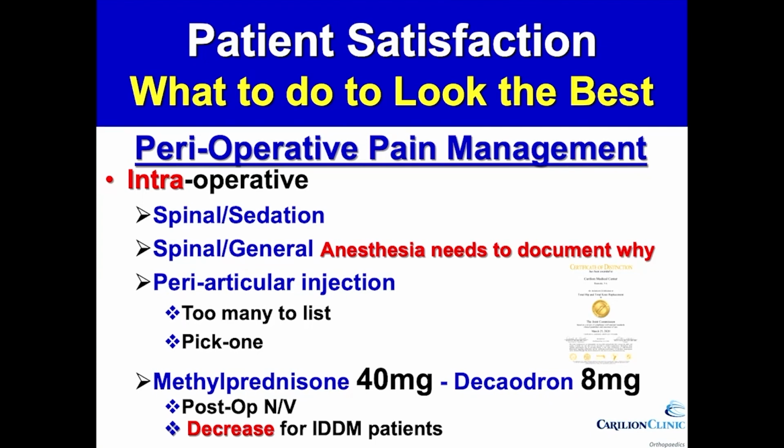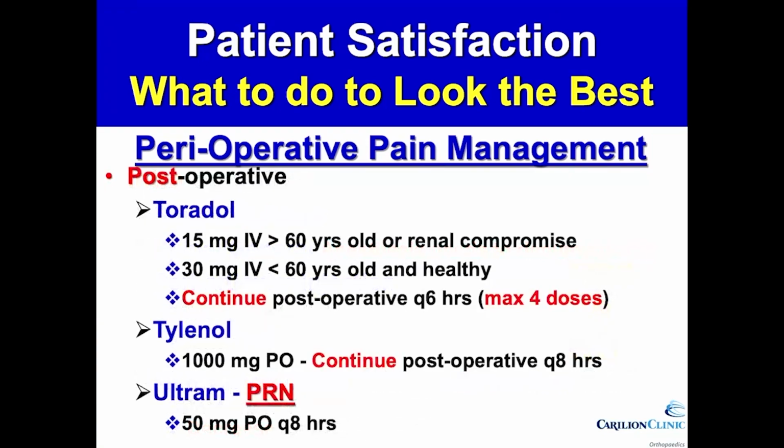Intra-articular injection, everybody. I'm not going to give you my cocktail. There are so many different cocktails. Pick one and use it. We do give them Decadron pre-operatively for postoperative nausea and vomiting. It does help with pain. We decrease the dosage for folks who are diabetic.